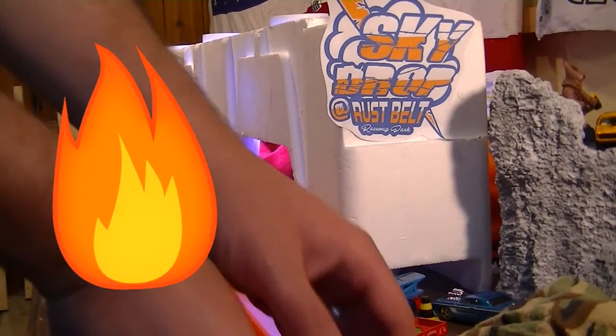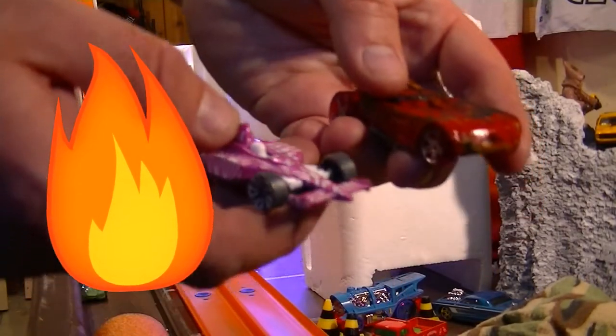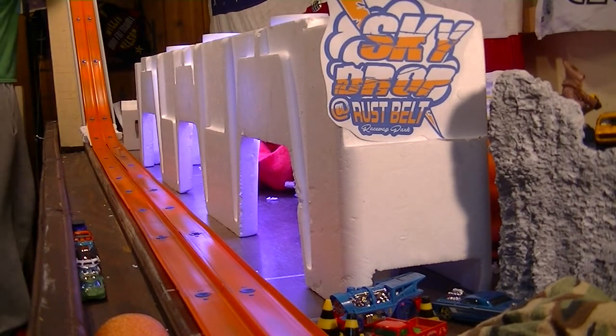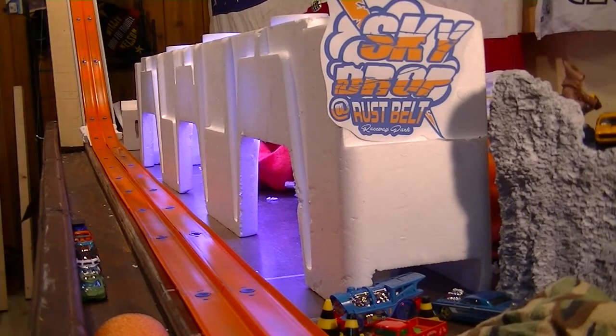Whoa, that was a dead heat. Nightfire just edged out the Princess for the win. Those are two pretty quick cars, guys. Those are gonna be very competitive in the kids race.